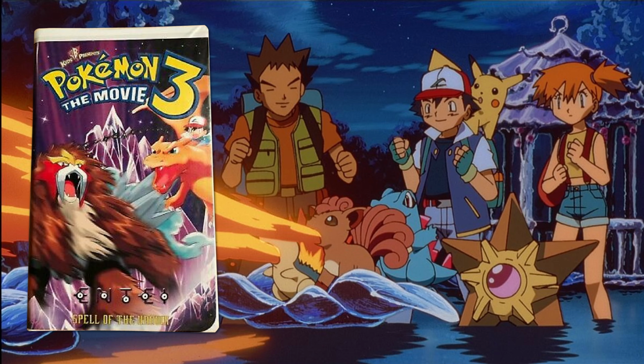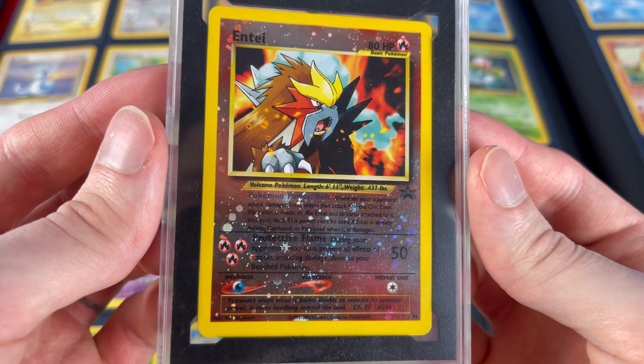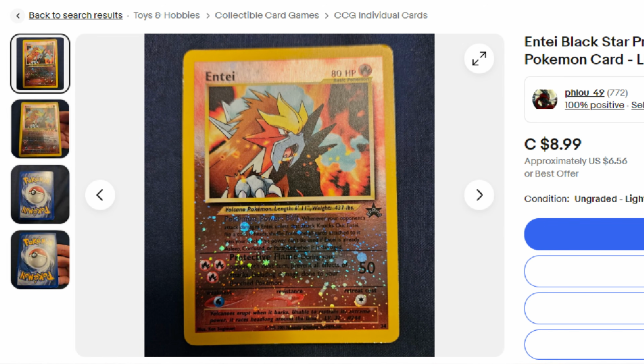Okay, moving on to the third movie, Pokémon 3, The Movie. This was first released in theaters in North America in April 2001. And with the purchase of a ticket, you would receive this amazing reverse holo Entei card. Black Star promo number 34. This also happens to be the very first reverse holo ever released in English. And luckily for us, there is only 1 variant. And my favorite thing about this card is how cheap it is. You can pick one up online for just a few dollars.